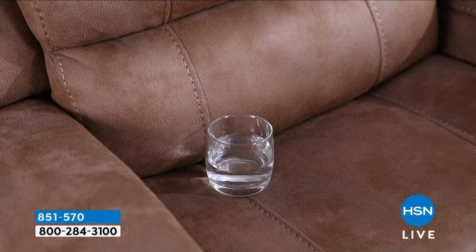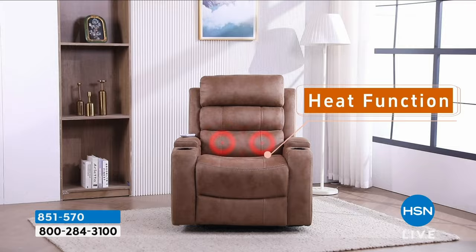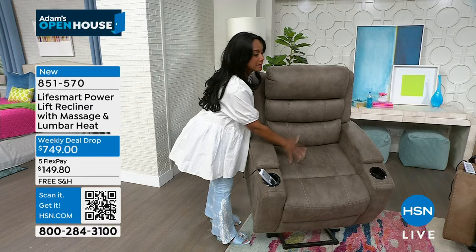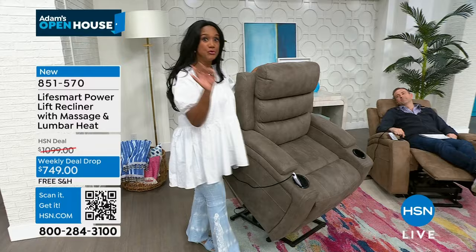I'm glad for a moment that we're explaining the vibration, the remote control, the heat in the lumbar, and all of that. But with white glove service, they're going to place it in your home, take it out of the package, plug it in. There's the top part and the bottom part. They'll assemble it for you. Everything will be tidied up. They'll take all the packaging with them. That's the favorite part for me. They'll wrap everything up and take it with them. And that is what we call white glove service. You don't have to do a thing.